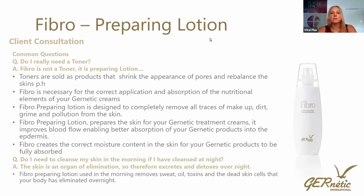Fibro, on the other hand, is necessary for the correct application and absorption of the nutritional elements of your GERnetic creams. So Fibro, swap the word toner out, we call it a preparing lotion, is designed to remove all traces of makeup, your dirt, grime and pollution from the skin. Fibro preparing lotion prepares the skin for your GERnetic treatment creams. It improves blood flow, enabling better absorption of your GERnetic products into the epidermis. Fibro creates a correct moisture content in the skin for your GERnetic products to be fully absorbed.